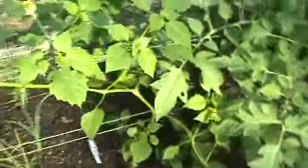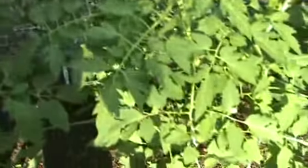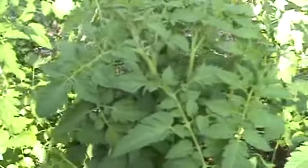Let's look over here. That's a Rutgers. This is a mortgage lifter, and it's got flowers on it as well. I've got several mortgage lifters in here. In fact, the one I showed you with the tomatoes on it, that's what it is as well. I've never grown them, so I just thought I'd give them a shot this year.